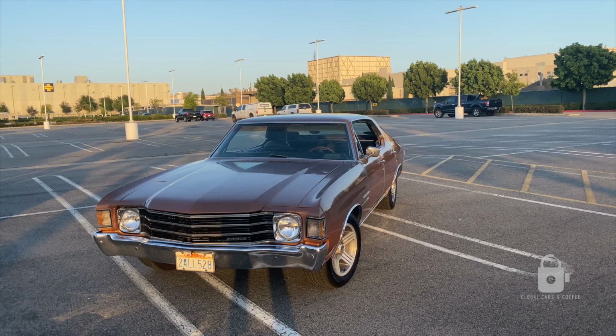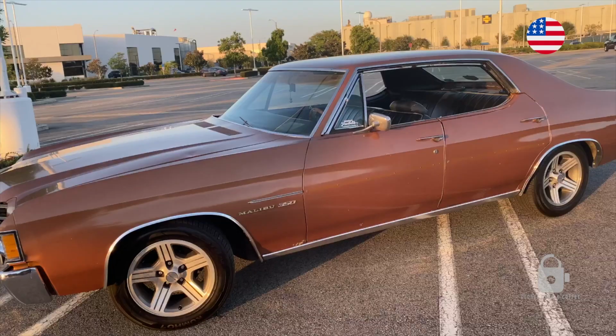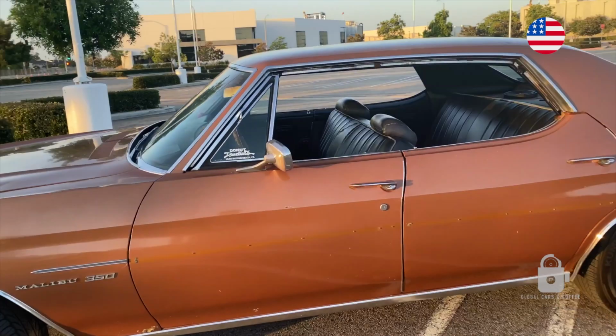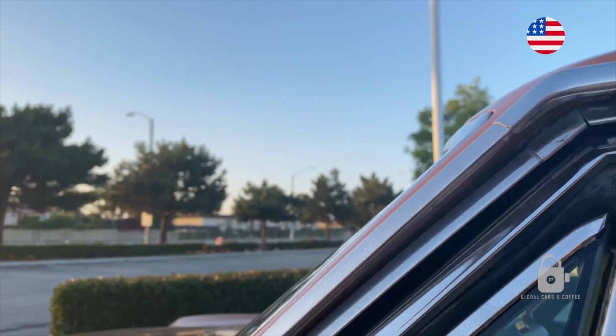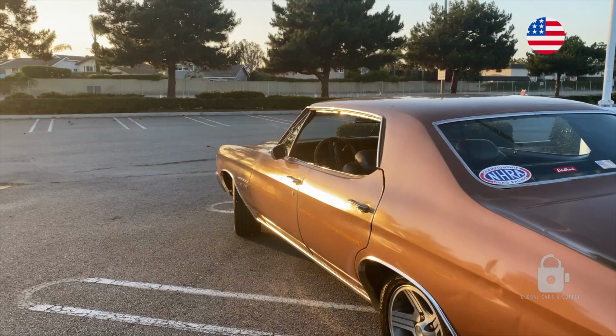My name's Ethan. Here's my 72 Chevelle Malibu four-door hardtop. Looking good, automatic, 350. Let's see if we can start this puppy up for you. Got a nice cam in there, and she sounds choppy.